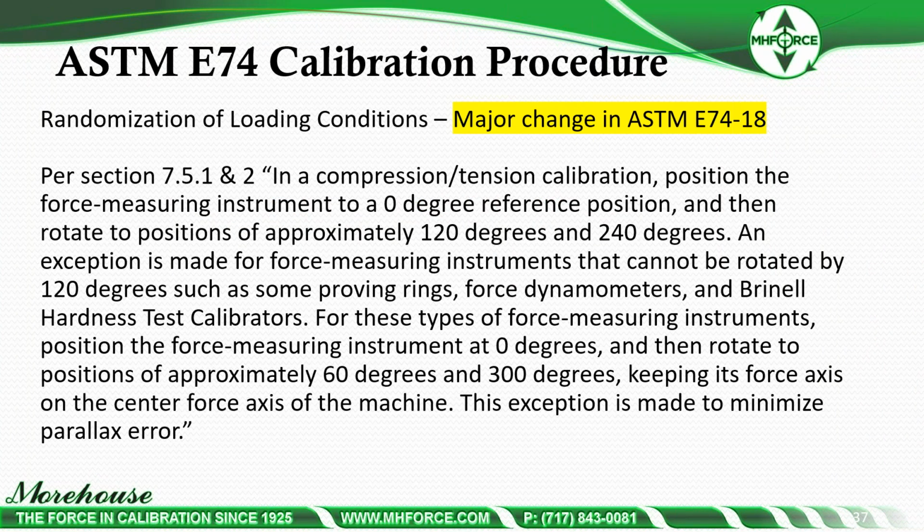This new section 7.5.1 and 7.5.2 basically says, in compression and tension calibration, position the force measuring instrument at a 0-degree reference position and then rotate to positions of approximately 120 degrees and 240 degrees.